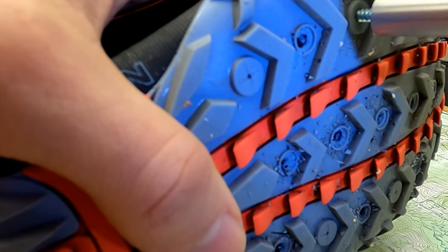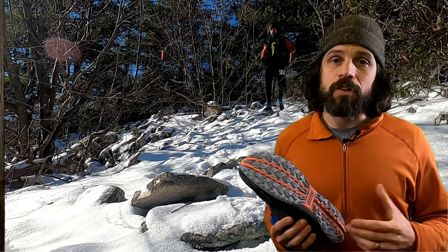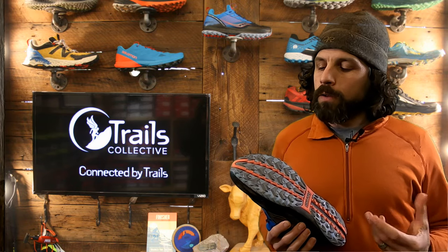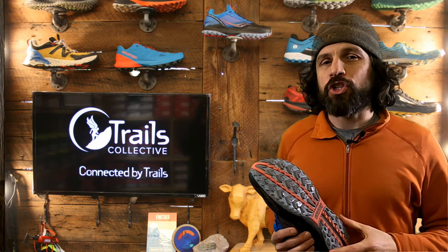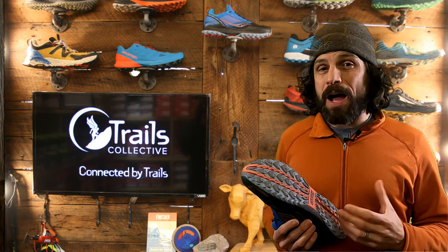So I did it some in testing, and then I also used it for the Frozen Snot trail race in Pennsylvania just this past weekend. And what I found was they actually work really well. They are flush enough to the shoe where they don't really sit out. So for the opening and closing chip seal or hard pack miles in that race, it didn't feel too obnoxious on the road.